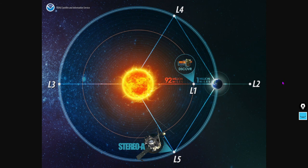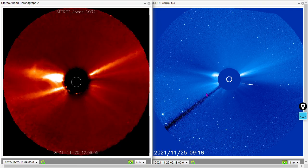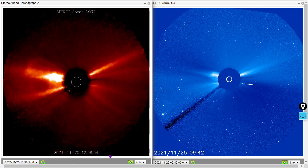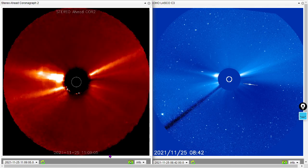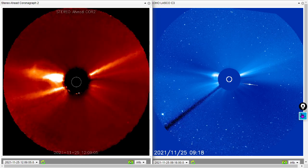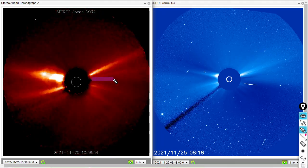Next, coronal mass ejection time. Here's the view from STEREO A and the LASCO C3. You've also got Mercury in this imagery. Great coronal mass ejection there. Nowhere near Earth facing, as Earth is off in this direction.